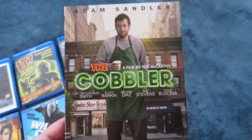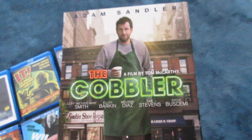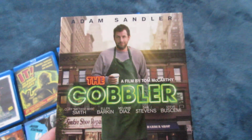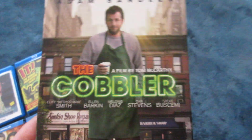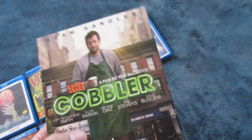I didn't hear anything about this movie, and that's kind of odd for an Adam Sandler movie. Usually he gets a lot of publicity, even for movies like Jack and Jill. So I'm not so sure about this one. I've heard actually, I've heard a lot of positive things about it.